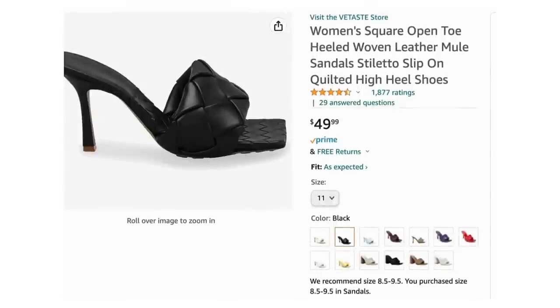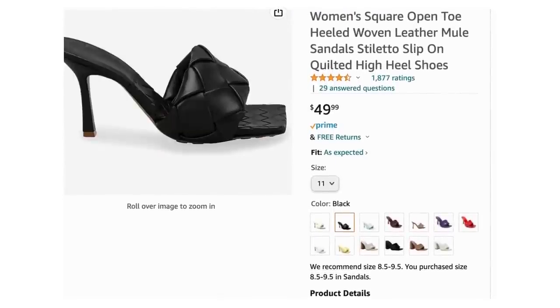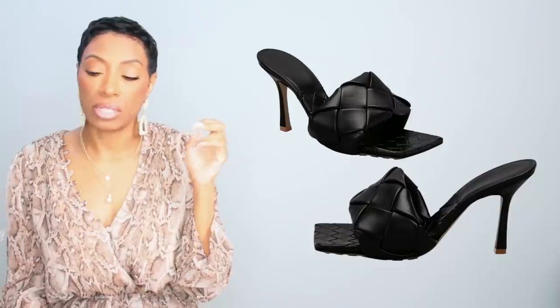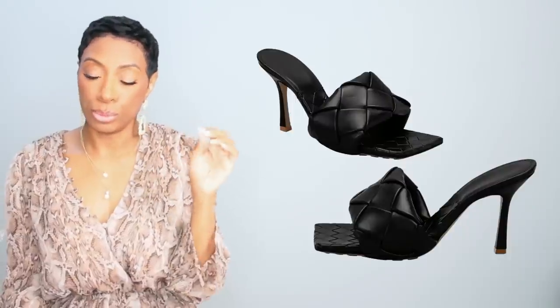Now for the mules, we have three different options. These were super popular and lots of people duped them. So we're going to start off with Amazonian Scamazonian. They have them for $50. And this is just a straight dupe of the Bottega Mule. That's all it is. And this one is called the Women's Square Open Toe Heeled Mule.